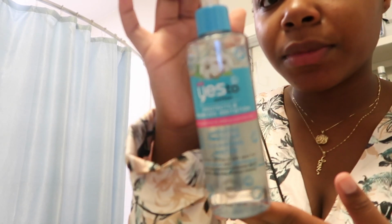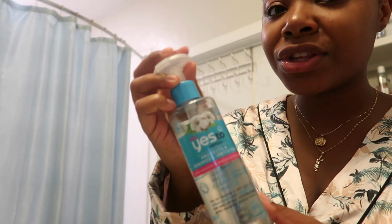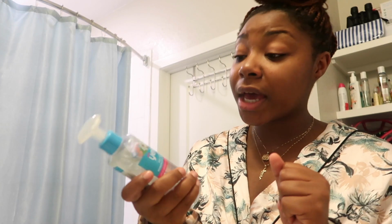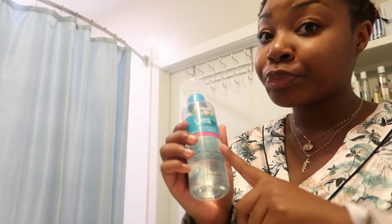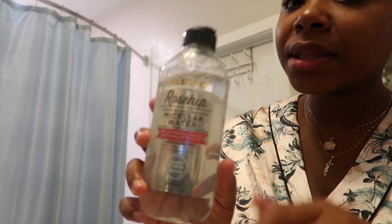This is one that I've been using. This is the Yes To. It protects and minimizes irritation. My skin gets irritated really, really fast. So, this is good. I also use this one too. It's my mom's, but we bought it together kind of thing. But we're just gonna use this one tonight.